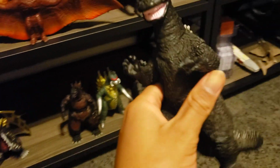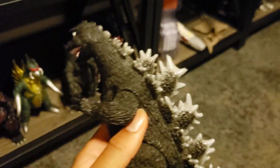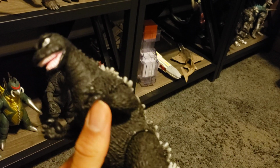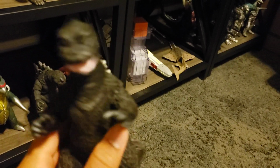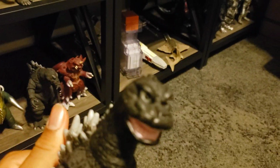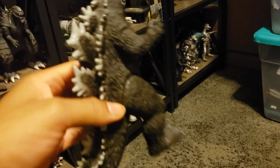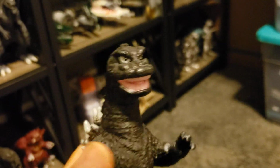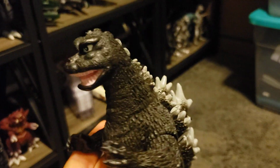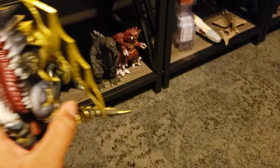My next figure is the Bandai 1968 Godzilla from Godzilla vs. Hedorah. He was one of my childhood favorites. I got him when I was really little. He was one of my first Godzilla figures. Really happy to have him. He's still in really good condition. I usually play with him, but I don't really play with him that much because I really don't want to break him or anything. So he's one of my OG favorites. Anyway, on to the next figure.